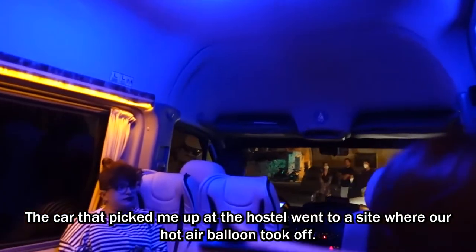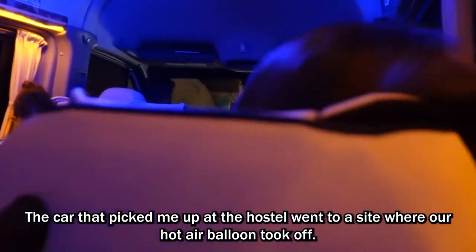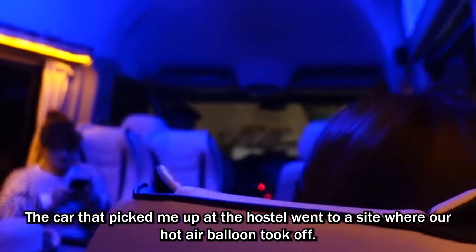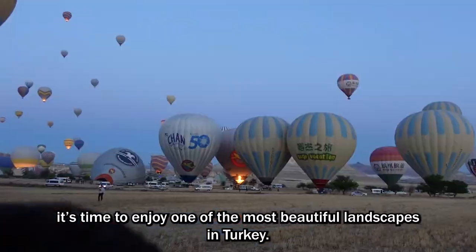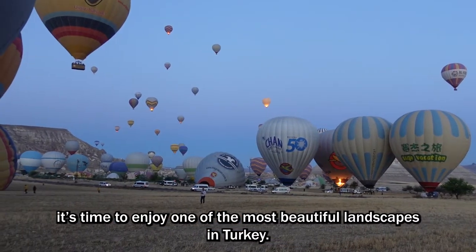The car that picked me up at the hostel went to a site where our hot air balloon took off. And after heating up the hot air in the balloon, it's time to enjoy one of the most beautiful landscapes in Turkey.